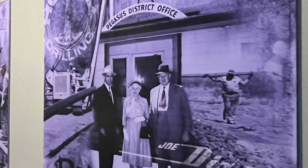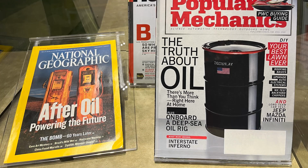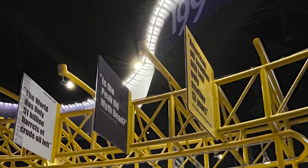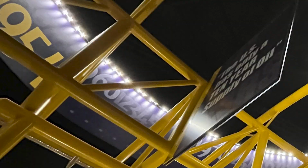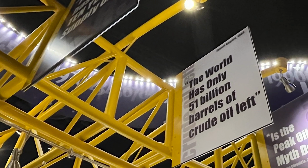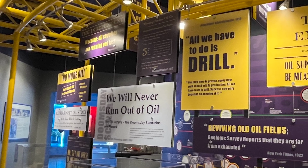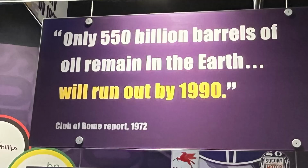Back to the museum. In the Peaks and Prophecies area, discover the radical and often amusing forecast for the petroleum industry over the years. What came true and what didn't. Follow the interactive timeline with captivating headlines in magazines and famous quotes about this historic and crucial worldwide industry. Some of these quotes make you see that you can't believe everything that you hear about the petroleum industry. "Only 550 billion barrels of oil remain in the earth. We will run out by 1990."